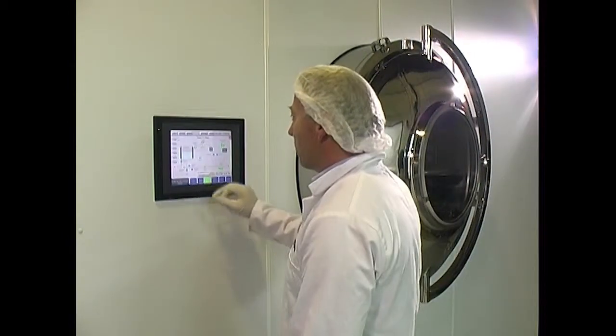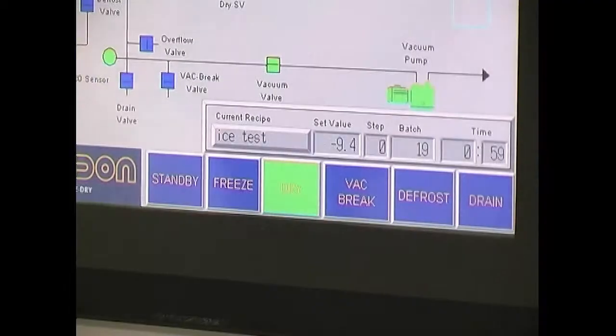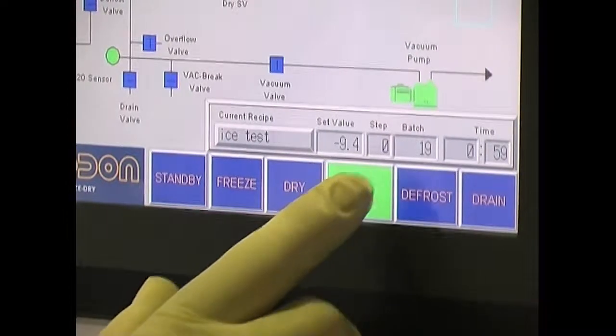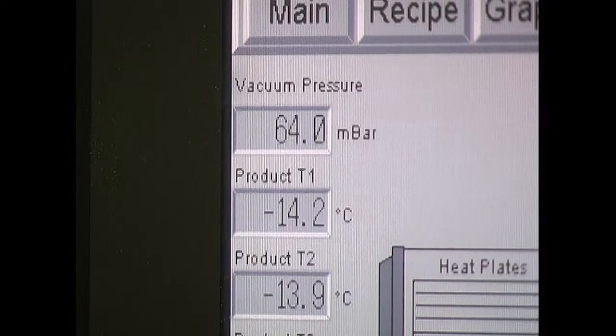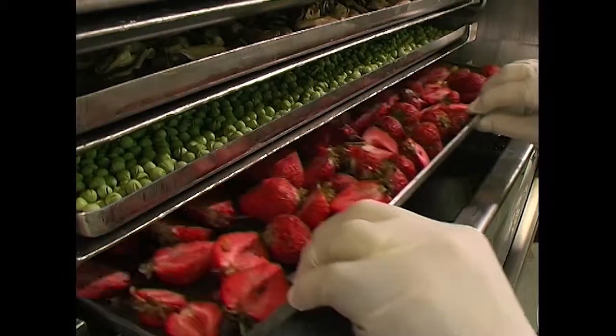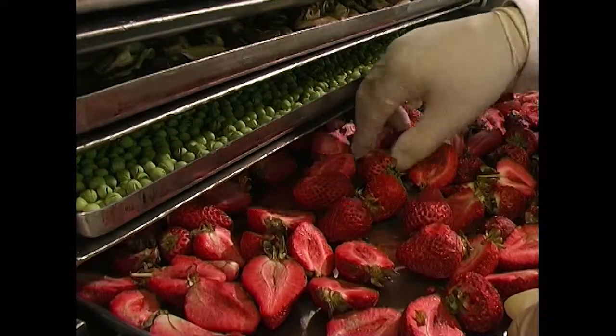When drying is complete, the operator checks product temperatures and initiates a vacuum brake, allowing the chamber pressure to rise back to normal atmosphere. When the chamber internal and external pressures are the same, the locks are released and the product, now completely dried, can be removed for packing and dispatch.